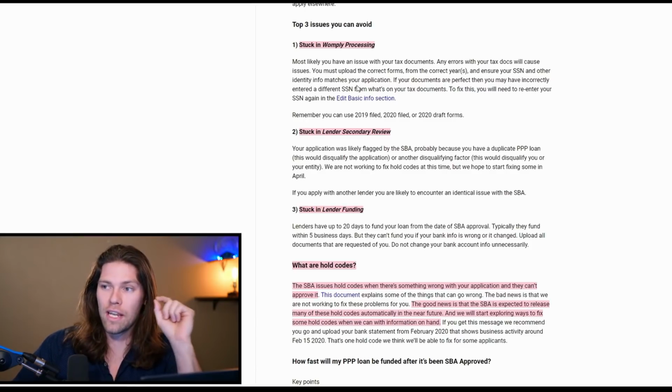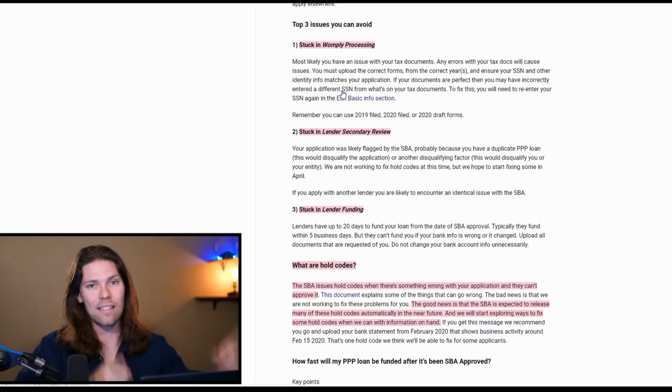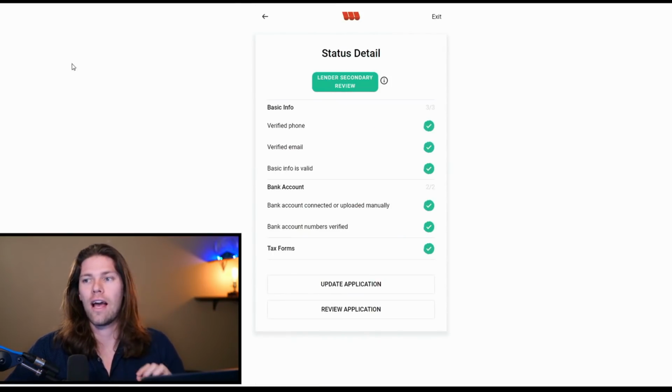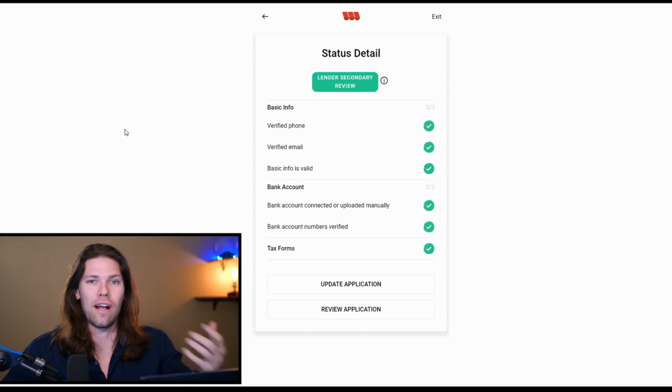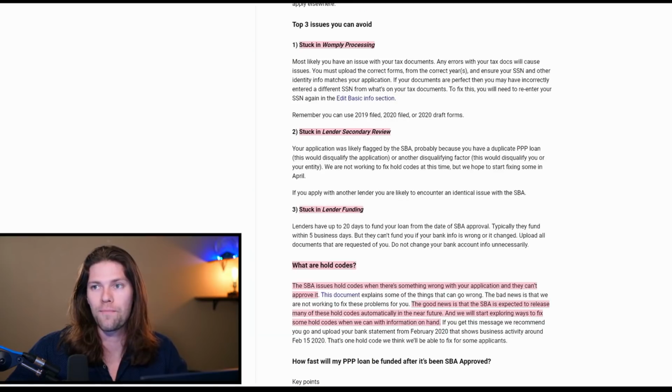But if your social security number on your application is wrong, but your tax documents are right, you can actually fix that as well, which is kind of a common issue here. I wouldn't worry about it if you're not sure, but if you need to fix it, you can go to update application after you log in and then update basic or tax information, and you should be able to change your social security number there.